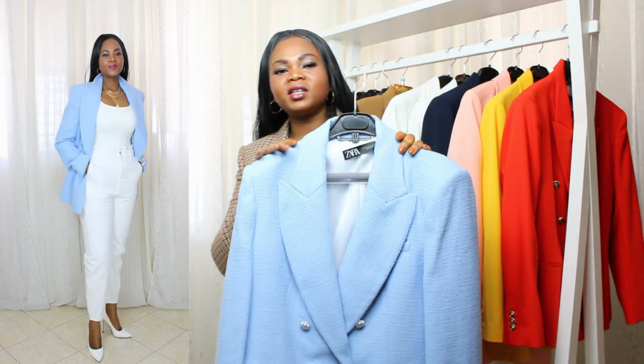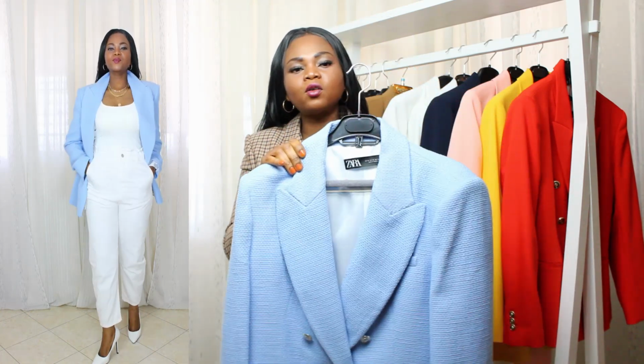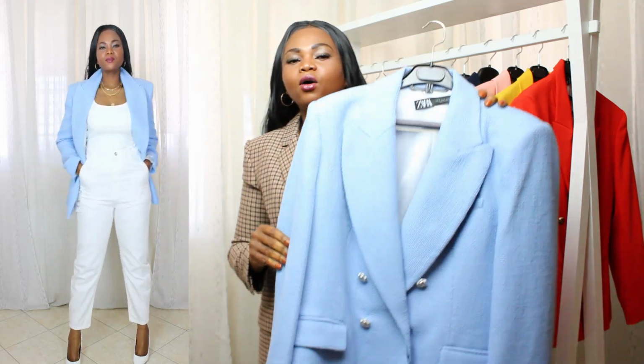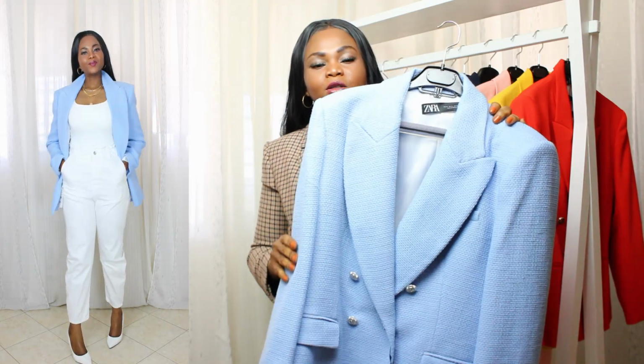If you are searching for a blazer that is a little bit colorful but at the same time has a very subtle color, I will say go for this number, because you can style this type of number for a party, for a marriage, for work, for business. Although it's a blue blazer, it's a baby blue.